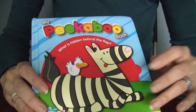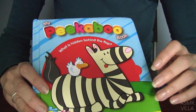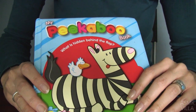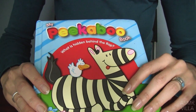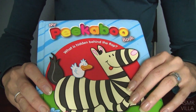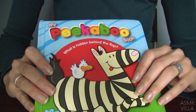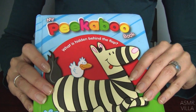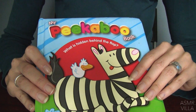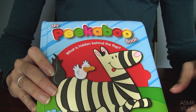I've decided to try to make a good amount more whispering or soft-spoken videos. So sometimes when I film a video where I'm just tapping and scratching, I might then do the same video with the same items and same theme, but with whispering. So I just did this set of baby books with just tapping, scratching, tracing and such. So I'm going to go ahead and read you these books.